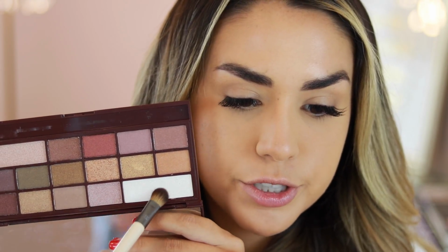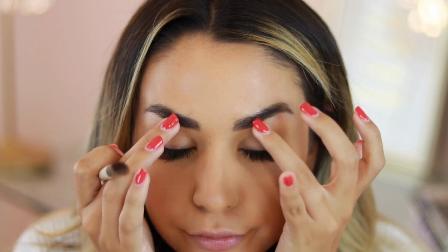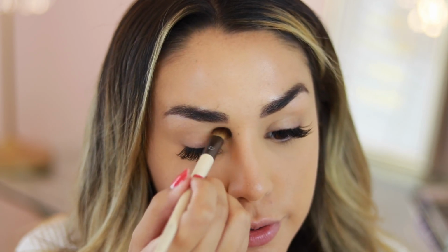Okay, I'm gonna start out with just these two big highlight colors under the brow bone. I don't really need anything super intense for under there. I just want a little highlight. Do the inner corner too. I've been liking that look lately. I think it's like fresh. A little in there. So definitely very sparkly.